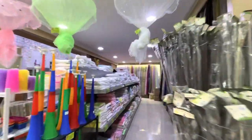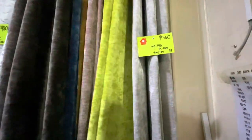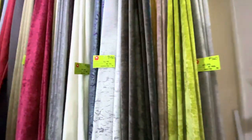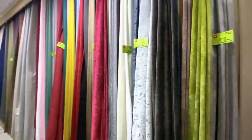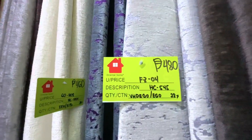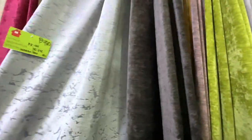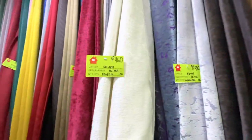Okay guys, so ito na yung mga ano natin kanina, no? Ituloy na natin yung video natin. So this one is $560 for this, yung ganitong texture. $560. And then $480 naman yung ganyan. So iba-iba lang siyang texture, pero Blackout curtain lahat. Basta ganyan itsura niya. This is $480, this is $460 yung ganito.